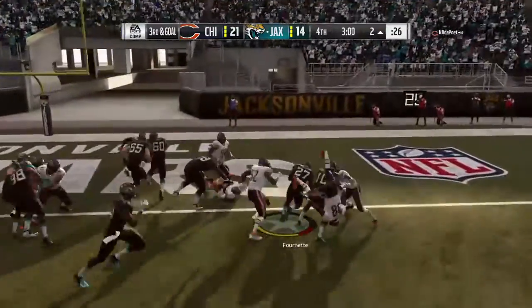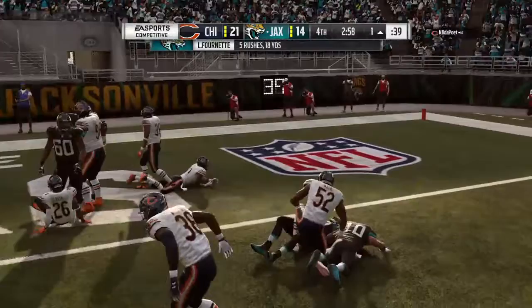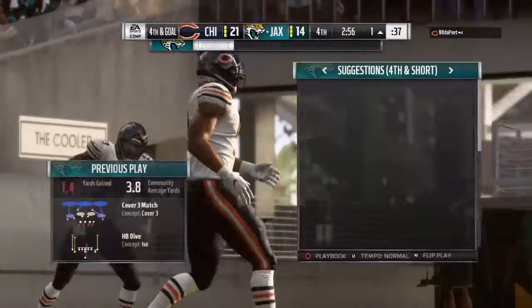Here's Fournette. Let's go, baby. And they'll bring him down after just a short pickup. It'll be called a gain of 2.